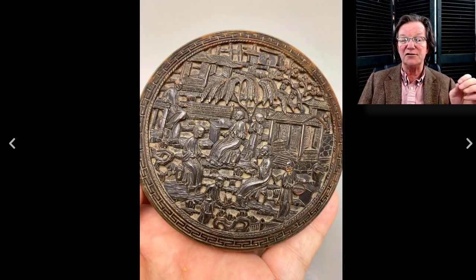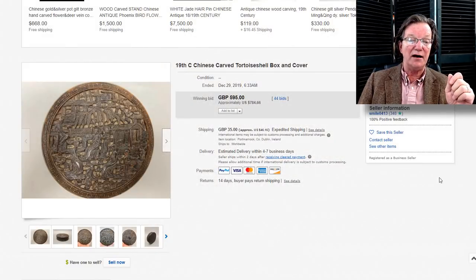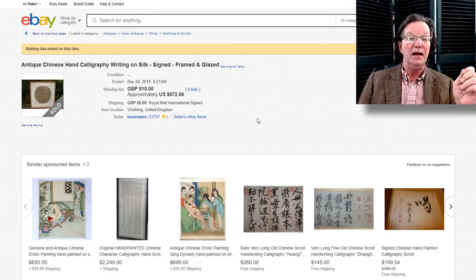It had a minor loss on a corner, but the carving was excellent, really excellent on it. It was a late 18th, early 19th century thing, and it brought $784. It's quite a nice thing. And then on to this.